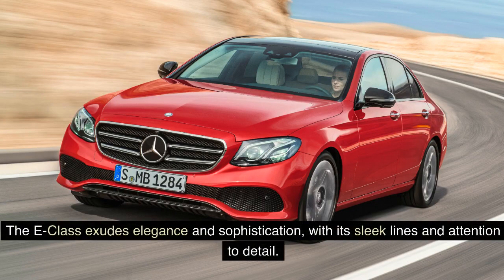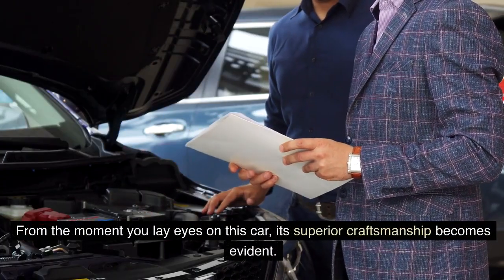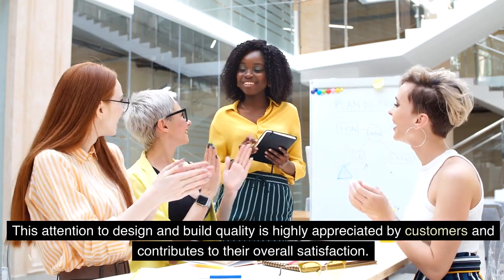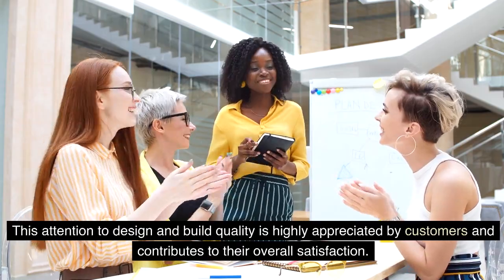The E-Class exudes elegance and sophistication, with its sleek lines and attention to detail. From the moment you lay eyes on this car, its superior craftsmanship becomes evident. The use of premium materials, exquisite finishes, and meticulous attention to detail create an interior that is both luxurious and comfortable. This attention to design and build quality is highly appreciated by customers and contributes to their overall satisfaction.